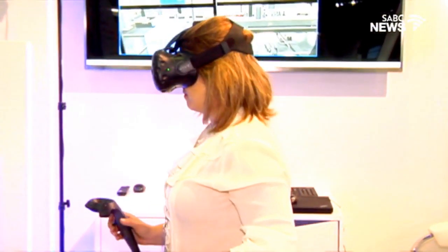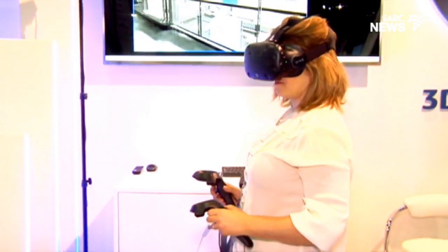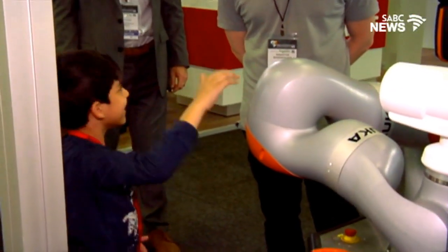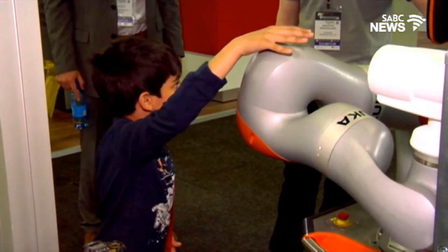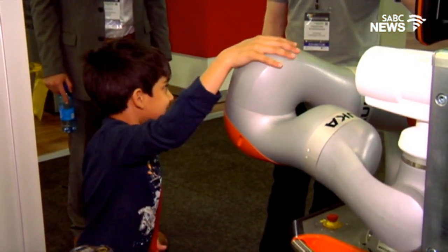So we want to take IoT to them. By creating this bus, we will go on a road show. We will take it to the school, especially for rural and deep rural or semi-rural areas, so that they are exposed. Our innovation, our entrepreneurship needs to come from those guys. There are a lot of issues out there that IoT can solve.